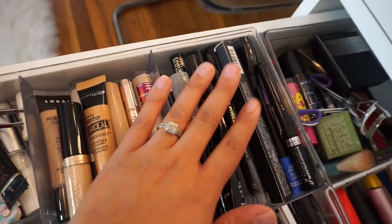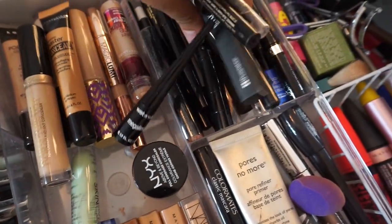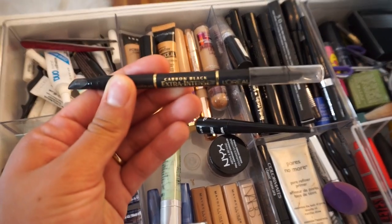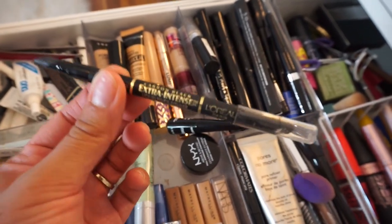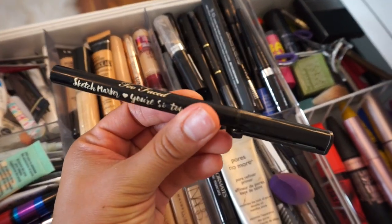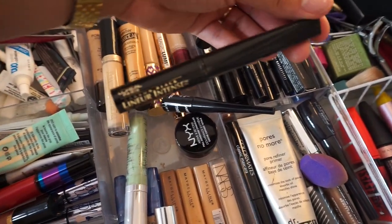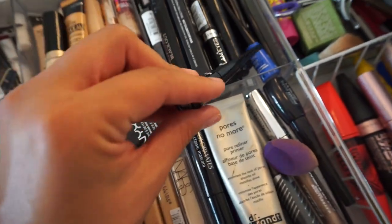Over here, these are all of my liquid liners, liquid pencils, everything. This one right here is my best freaking, it's called Extra Intense. Oh my God, can you even see this? Will this focus? Okay. Carbon Black Extra Intense by L'Oreal Paris. This is the best black pencil that is super pigmented. I love it. At the moment, my favorite liquid liner, or liquid pencil I should say, is from Too Faced, the Sketch Marker one. And then I also use this one, which is the Linear Intense liquid liner with a felt tip from L'Oreal. This one is freaking so good. I'm excited to use that blue one.